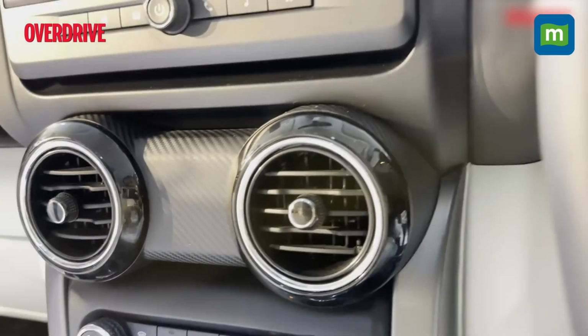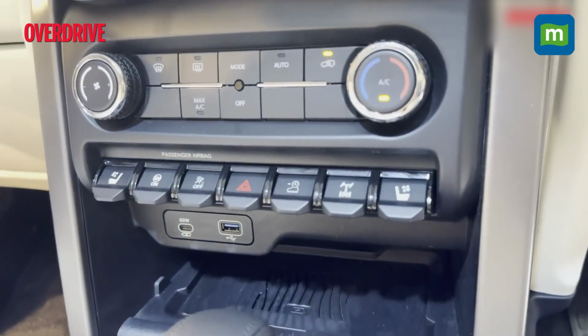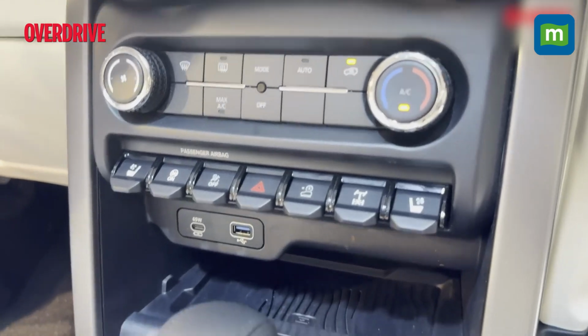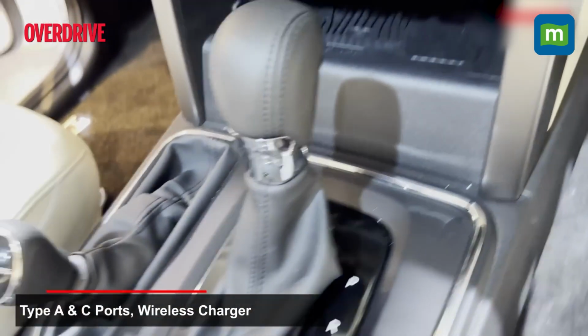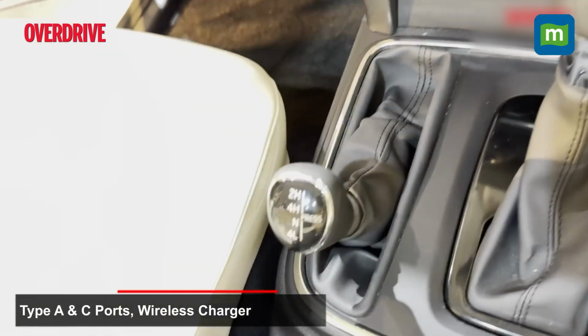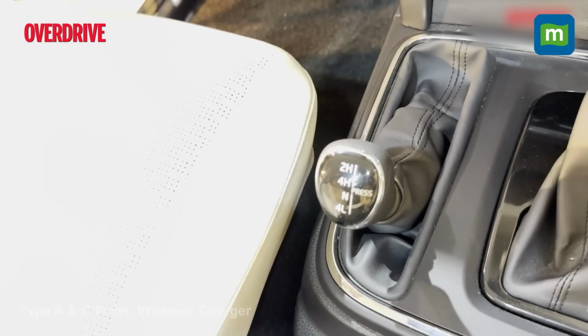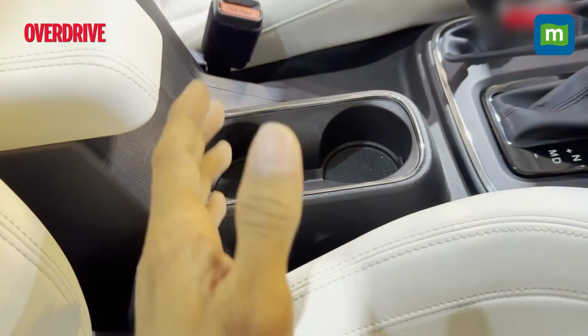You get that carbon fiber lookalike trim over here as well. And then in the center console, this is what your switchgear is going to look like. Again, very similar to what we've seen in the Thar two-door. USB-A, USB-C ports right there, wireless charger right beneath that, and then the two selectors. This is your gear selector for the automatic, and this is the selector for the 2 high, 4 high, 4 low, and then of course the neutral right in between that.